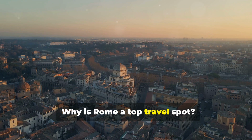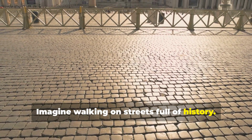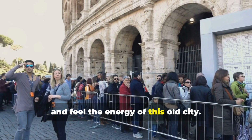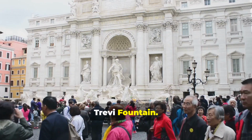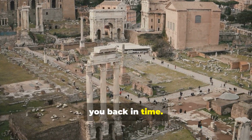Why is Rome a top travel spot? Imagine walking on streets full of history. Enjoy tasty pasta and rich Italian wines, and feel the energy of this old city. See the amazing Colosseum and the lovely Trevi Fountain. Rome has many sights and sounds that take you back in time.